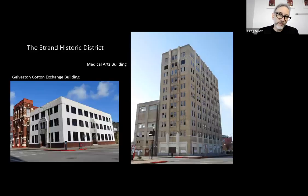Next, please. So here are just a couple of examples of the types of buildings that benefited from this boundary, this period of significance change. The 1940 Galveston Cotton Exchange building, the 1929 skyscraper medical arts building. Both of these were rehabilitated following the state and federal tax credit programs. Next.